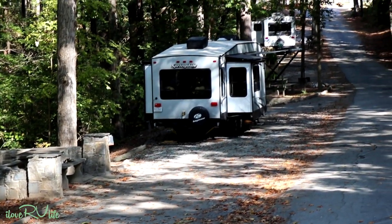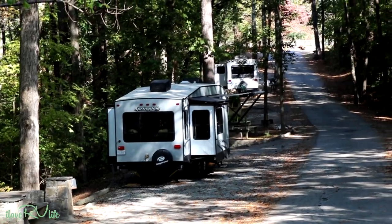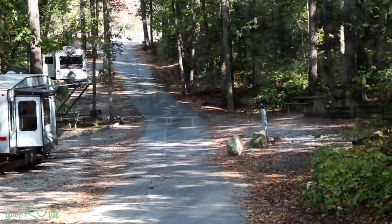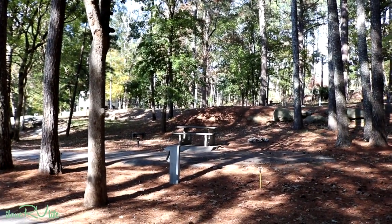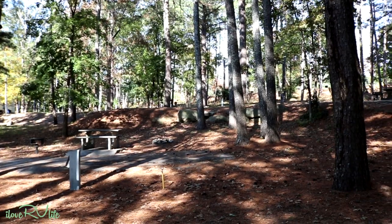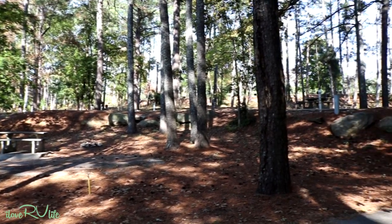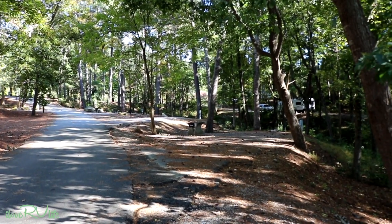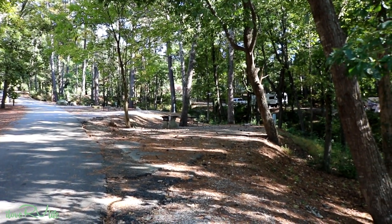All these down through here are pull-throughs, this whole section. And then we have one over here to the right. So this is the red section. This is area O and P. You saw that on the map, O and P. Most of these are in the high 300s. Very, very nice. I've seen some fifth wheels in here. There's some here that would be able to support that.